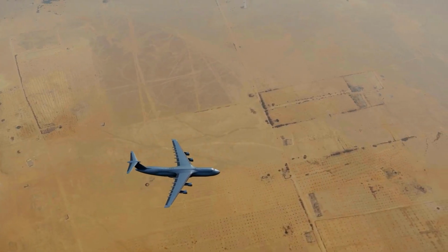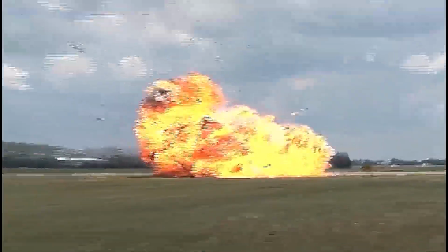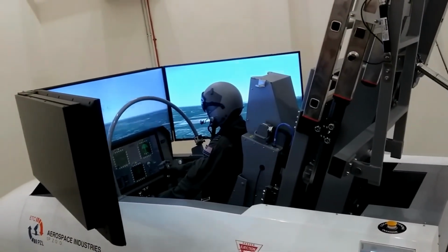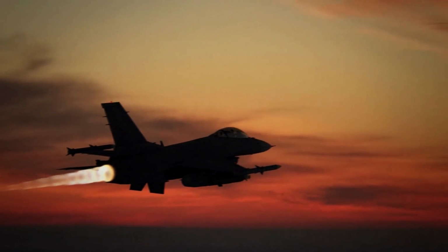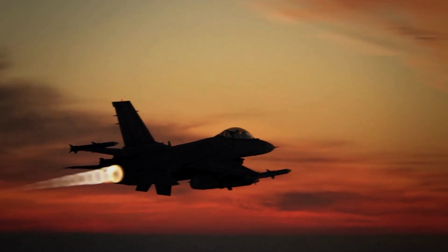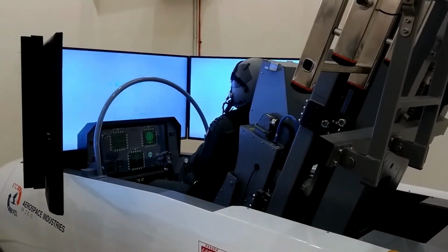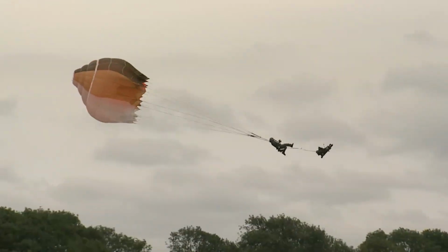It's important for many types of aircraft to have an ejection seat in case the plane is damaged in battle or during testing, and the pilot has to bail out to save his or her life. Ejection seats are one of the most complex pieces of equipment on any aircraft, and some consist of thousands of parts. The purpose of the ejection seat is simple: to lift the pilot straight out of the aircraft to a safe distance, then deploy a parachute to allow the pilot to land safely on the ground.